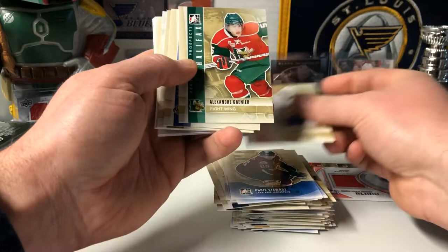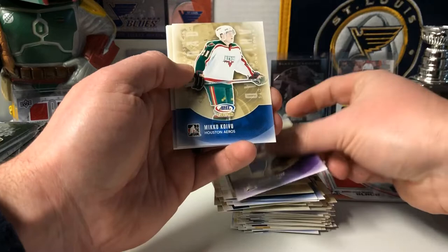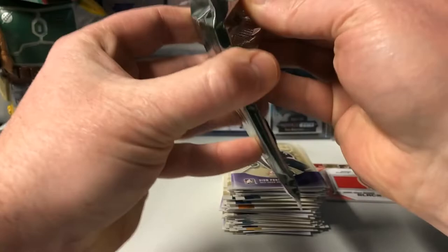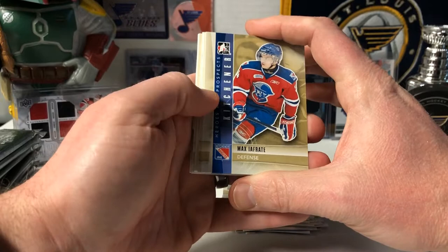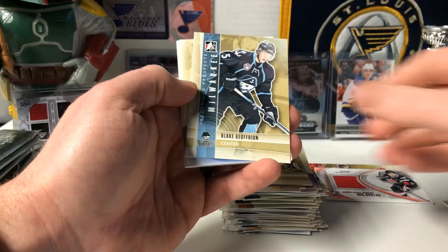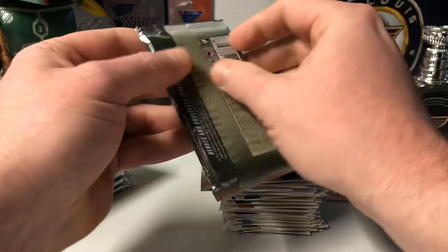Nicholas Jensen, Alexander Grenier, Keegan Lowe, Red Kelly, Brian Little, Mika Koivu, Tyler Ennis, and Dion Phaneuf, another awesome hockey name. Max Iafredi, I assume that's Al's son. Could be wrong, but I don't know. Ty Rimmer. Alex Forsberg. Blake Jeffrion. Eric Staal. David Krejci. And Cam Ward. About halfway through the box, we still got quite a few.